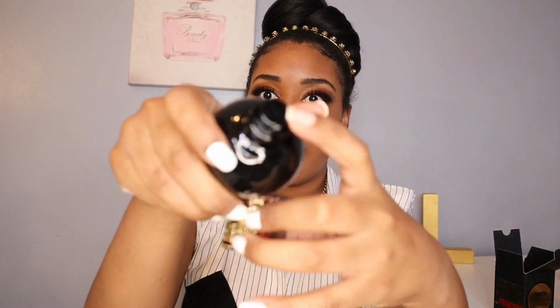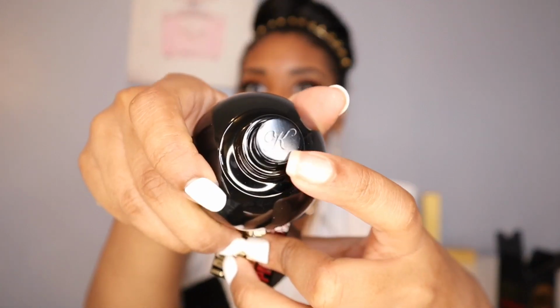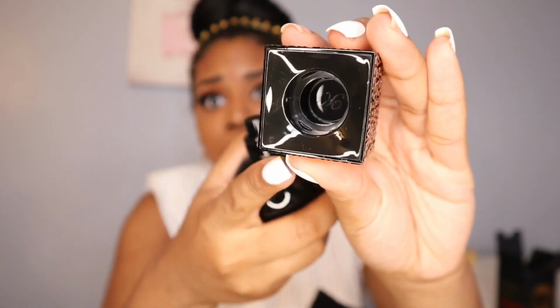So this is how the actual bottle opens. Oh, okay. Oh wow. And this is really cool too. There's a K engraved in the cap right there. And the same thing is engraved on the inside of the bottle too, or in the cap, sorry. So let's go ahead and see how this perfume smells.